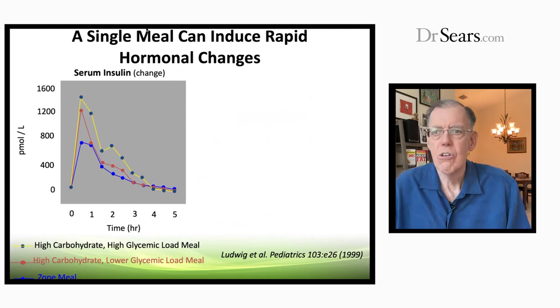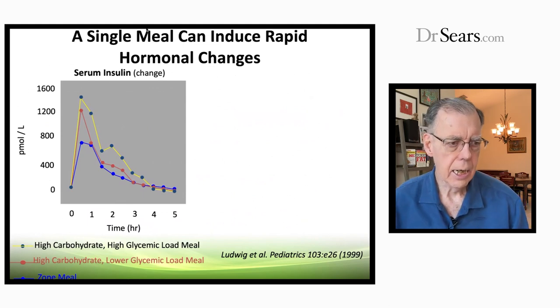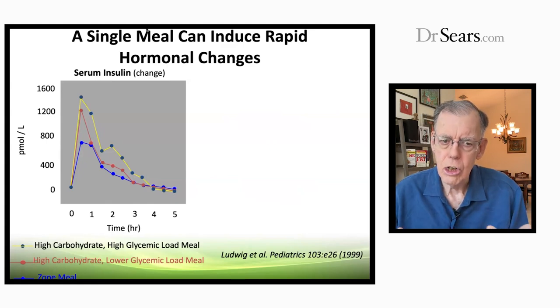Now, is there any data to support that contention? These are studies done at Harvard Medical School in 1999. They brought in obese children from Boston on three separate occasions. They'd have them stay overnight, wake up in the morning, and put catheters in their arms, and then give them meals of equal number of calories, about 400 calories, but different compositions.